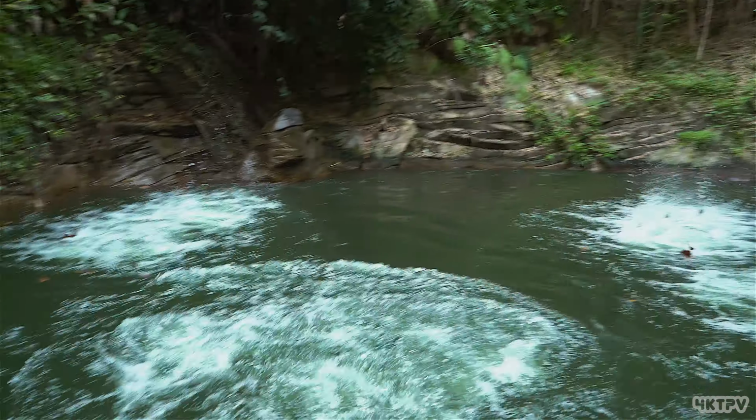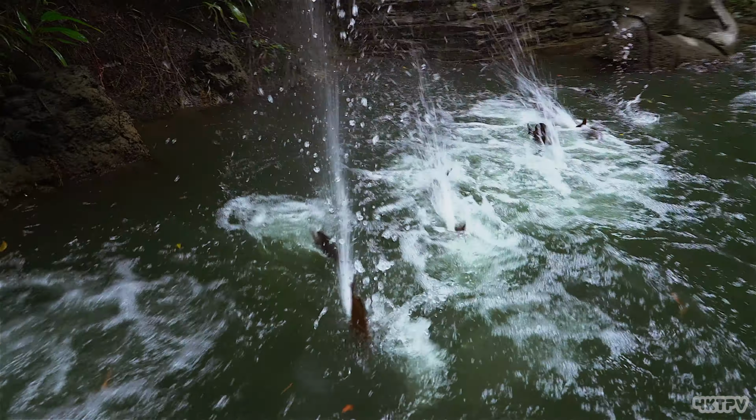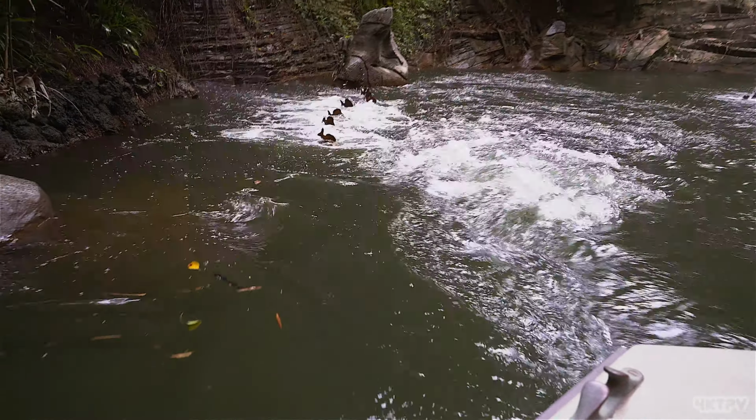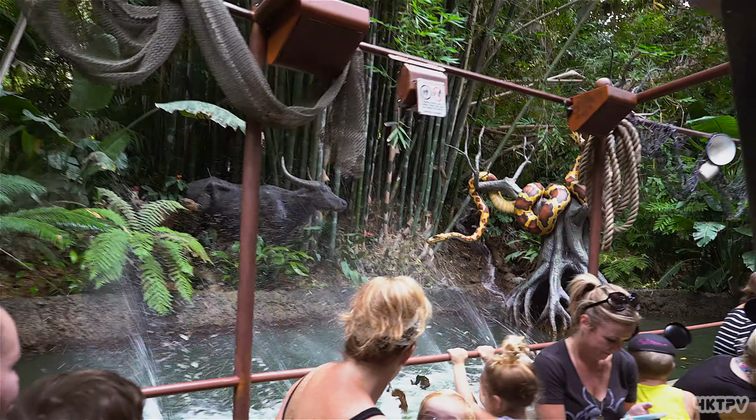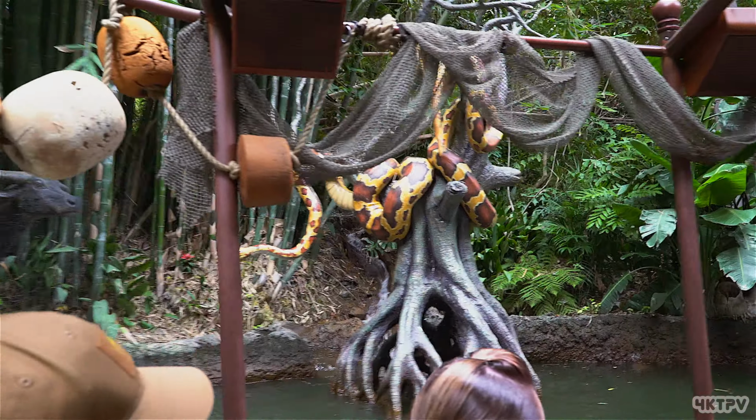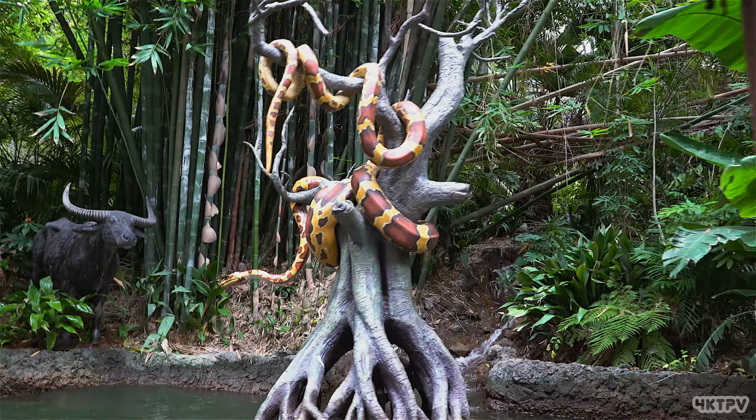Get those hands off the side of the boat, folks. I'm gonna get out of here as quickly as possible. Oh, I don't want to be in my boat. Oh, no. Oh, look at that, folks. We're in the tree. Oh, no. Oh, my goodness. Oh. I think we lost him, folks. That's pretty close.